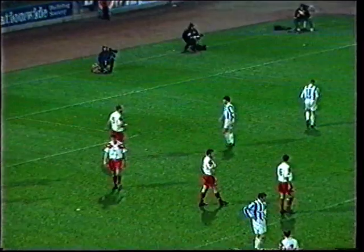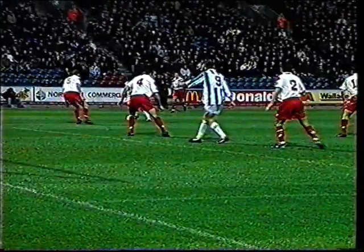Well, there's some brisk play at the moment from Huddersfield Town, and Rob Edwards there seizing upon that ball, and it looked as though Graham Rodger had cleared it, and in the end Piercy had to be very alert to palm the ball outside for the corner.